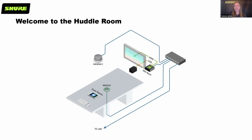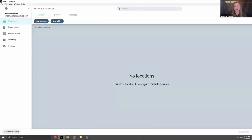So now that we've discussed our audio solution, I'd like to discuss Designer. Again, Designer is that software tool that ties all of our audio components together, allowing us to quickly and easily deploy our Shure networked audio solution. So what I'd like to do is I'd actually like to configure the solution that we just discussed. So I'm going to share Designer here.